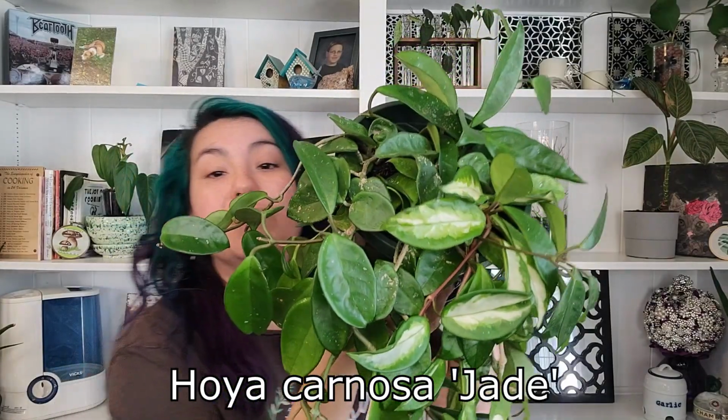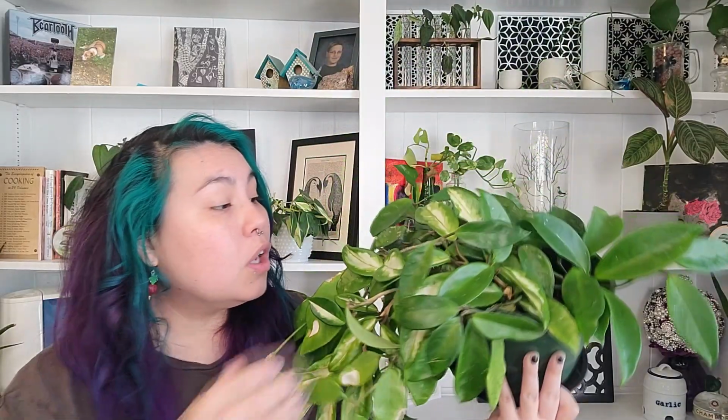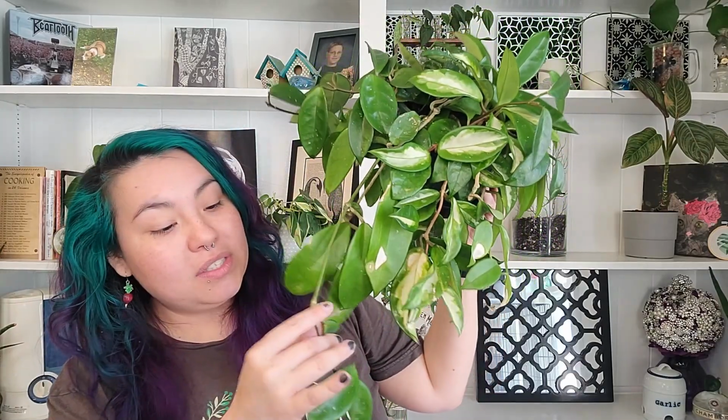It's going to be fine. But look at how huge this Hoya Jade is. It's huge. I got this at the farmer's market in the summer of 2022, so last summer. It is so beautiful, and I could not resist when I saw it. And I have room for it. I have a spot for it, not currently there since it has mealybugs, but it has a place in my house, so I decided to buy it. No regrets, even though it has mealybugs.